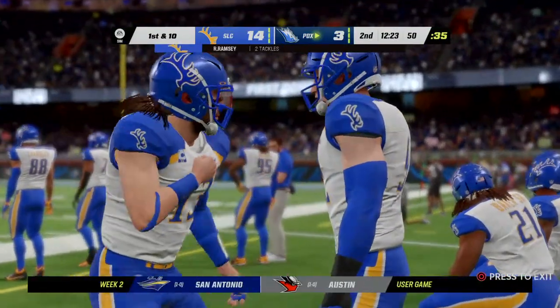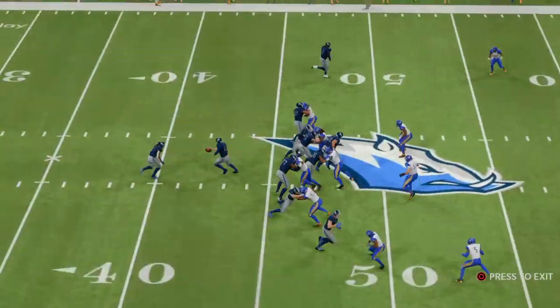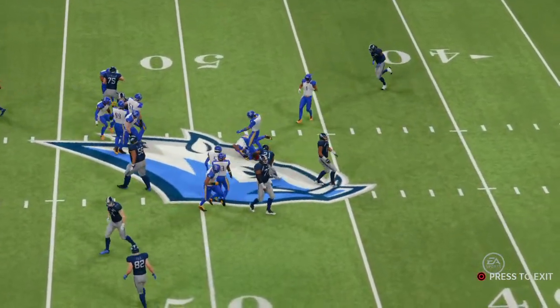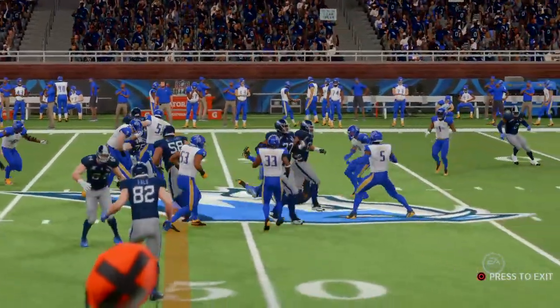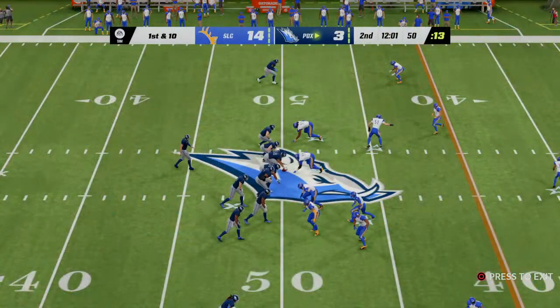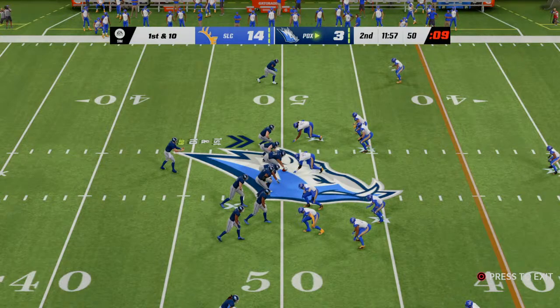I think they like this drive a little bit better there, partner. Running game helping out, picking up some of the slack. Because remember the last drive, they went 3 and out. This offense finding its legs now. Here's another 1st and 10.